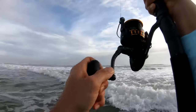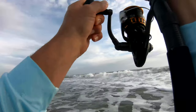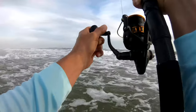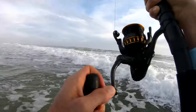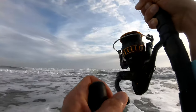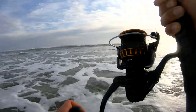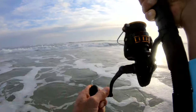Oh yeah. He's fighting me on that sandbar. This is a big one if it's a pompano. Feels like it. Some serious head shakes. If this is a pompano or a big permit. Whew. I've never caught one this big if it is a pompano. Look at the way he's running sideways.